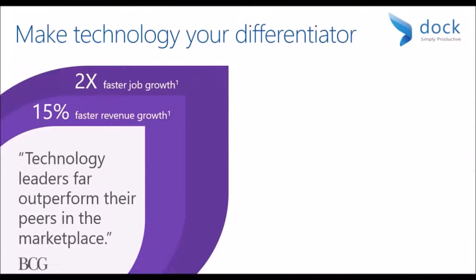Technology is your differentiator. Technology leaders far outperform their peers in the marketplace, as stated by the Boston Consulting Group. Organizations that have chosen the latest technologies have achieved at least 15% faster revenue growth, and they have doubled their job growth as well. So if you choose the latest technology, that's definitely going to be a differentiator for your organization.